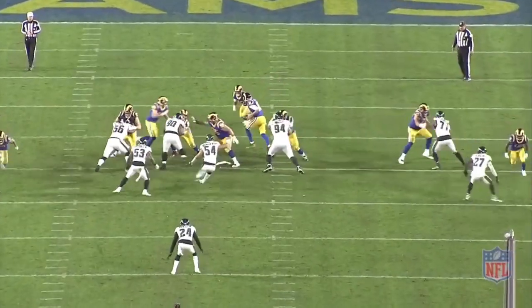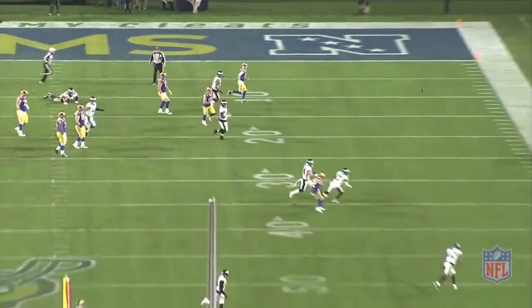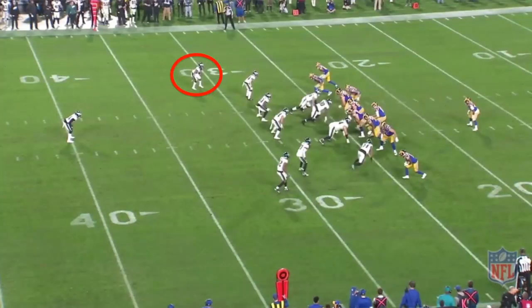But the little things matter just as much, and here Nata does a great job of tossing away Roger Saffold to get pressure to Jared Goff, who forces the ball away. But how was he able to do that? The answer is Avonte Maddox.